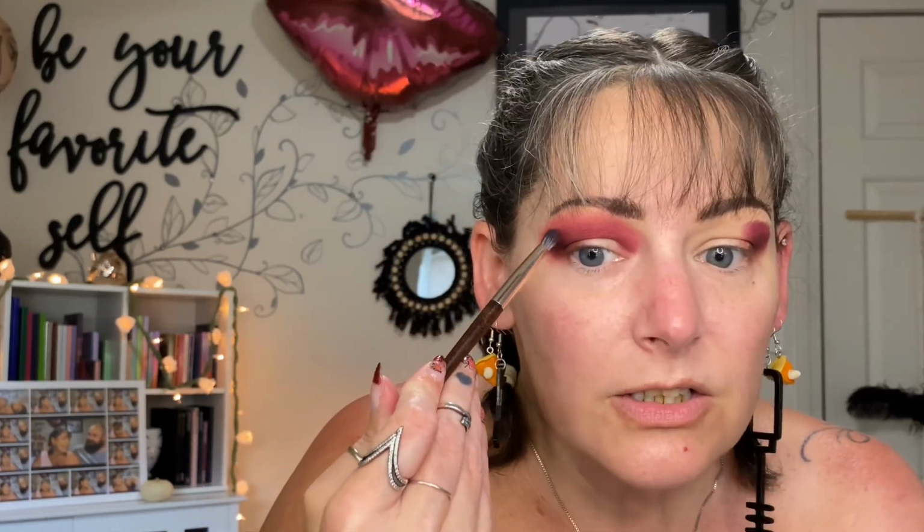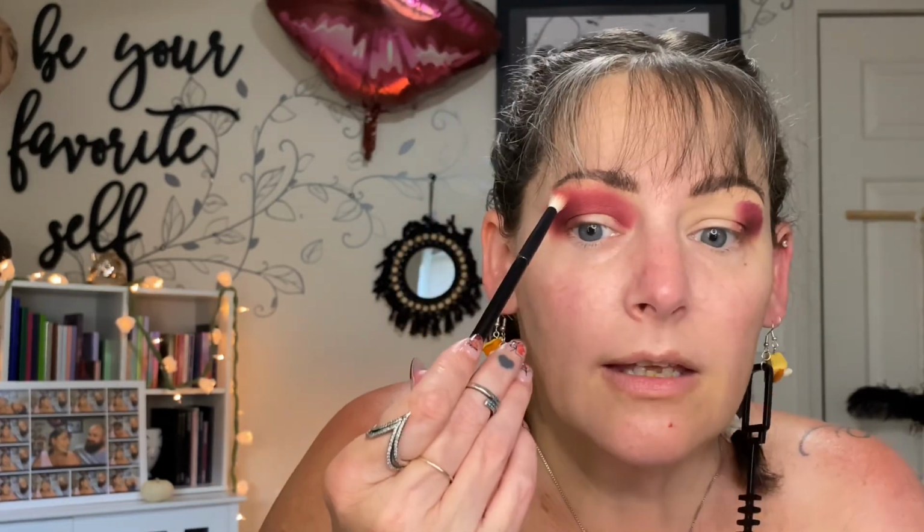Okay, back in with a bit of Flirtatious just through here. Make sure everything's blending. Ooh, Puppers has an opinion about this as well. No, that's Cat. That's Cat. Okay, back in with the other brush to blend.